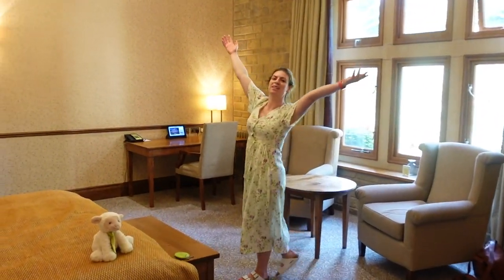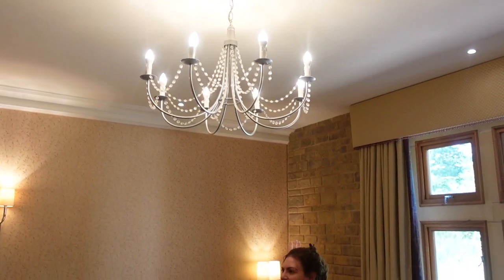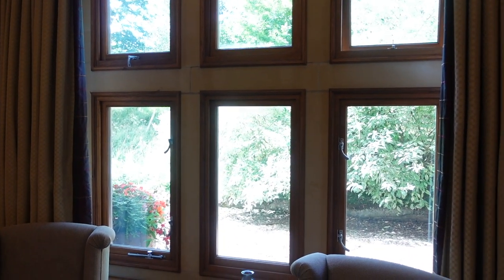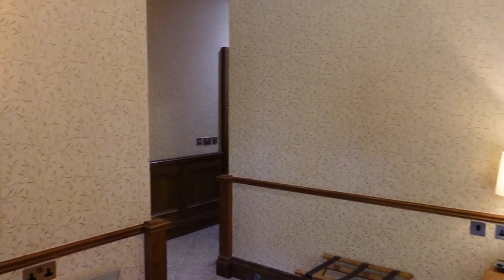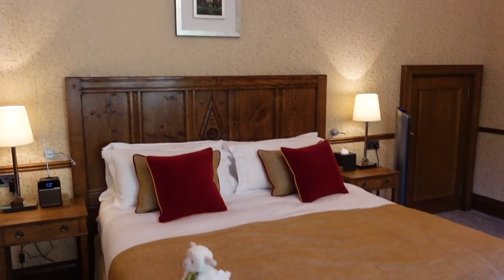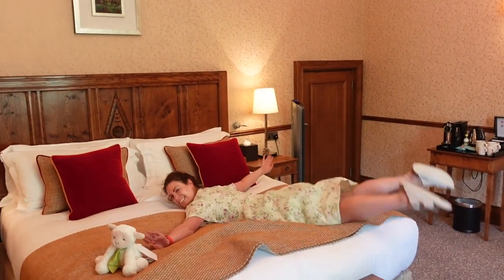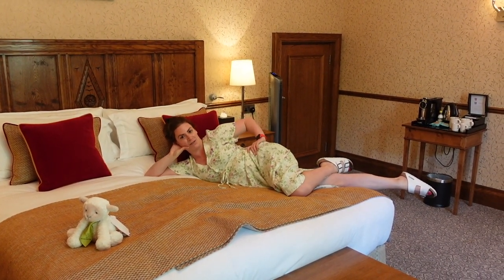I mean, there's even space in here for a chandelier. And the exposed brickwork is lovely. I'm very happy with this. And like, to be honest, I think anyone would be. So, the bed, it's huge.